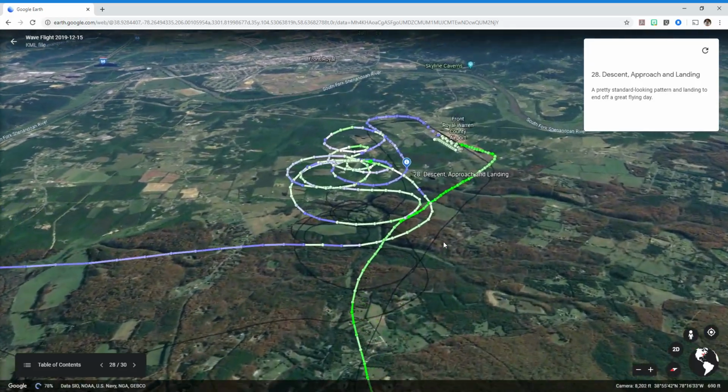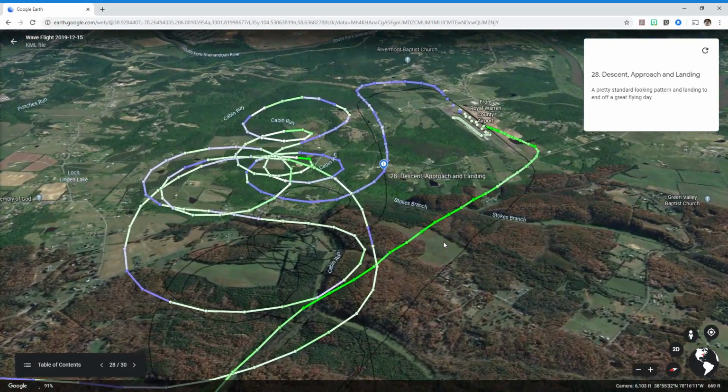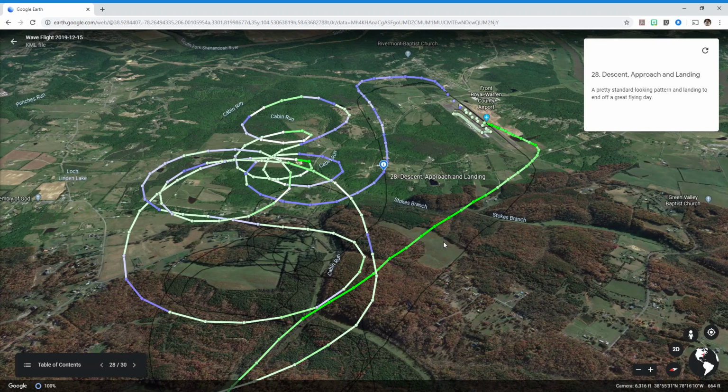A couple minutes later, I did some turns around the area. There was another glider that had landed in front of me. So I was hanging out here just doing circles, waiting for the runway to get cleared. And I just do a normal descent, approach, and landing.